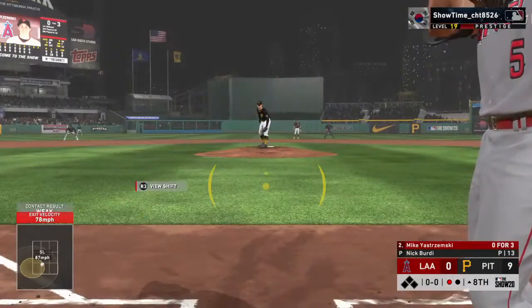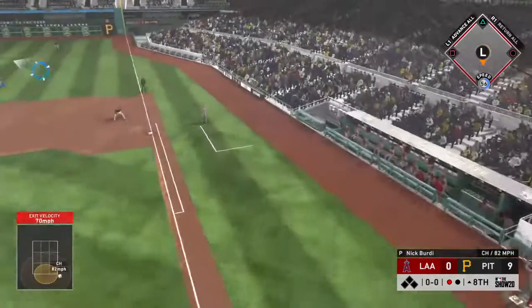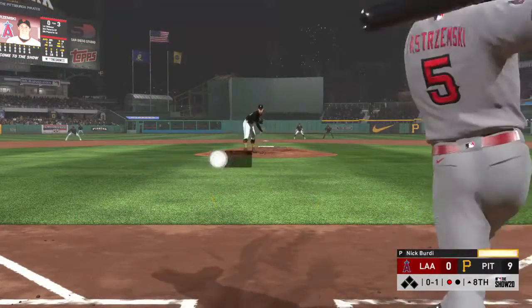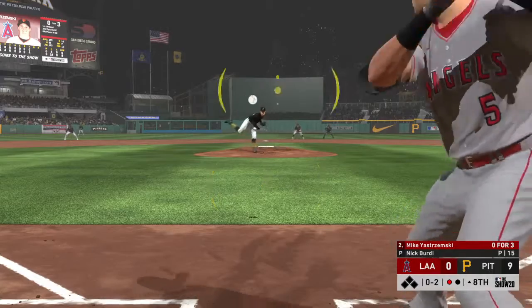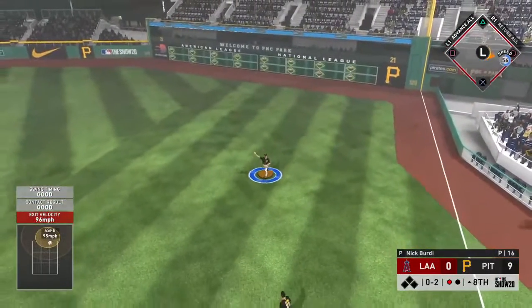Stepping in and ready for another shot, Mike Yastrzemski. He could really use a knock here. 0 for 3 in the game so far. Out in front of it, strike 1. Bases are empty, 1 man out. Fouled away. On a line, that's a base hit.